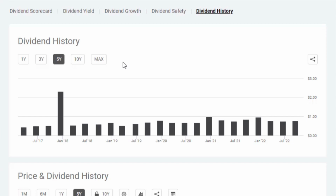Let's take a look first at their dividend payout history to see if it's been fairly consistent. Since that large payout, as we saw in the daily yield chart, there was that spike that artificially pushed the dividend yield to about, I believe, 4 to 5%. And then over the course of the last 3 to 4 years, it's been fairly consistent, all the way from 55 cents up to about 99 cents.